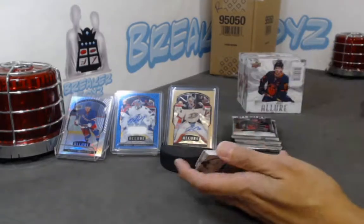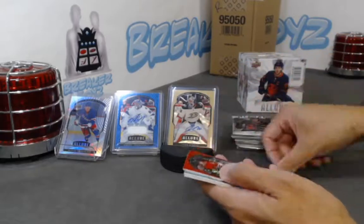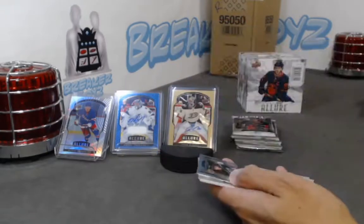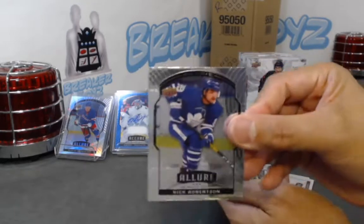So, Van, send us a message after. We want to make sure you have everything you needed for these cards. Dylan Strome, red. Alexiev, grand entrance. Gabe Vilardi. Nick Robertson.